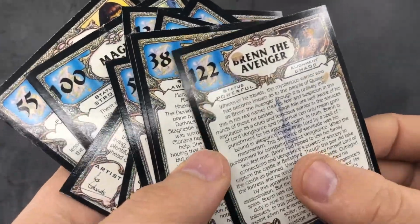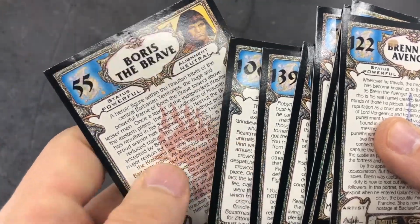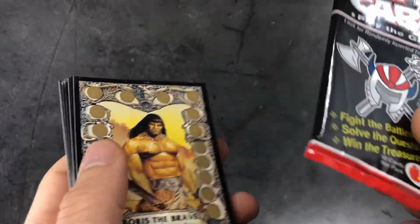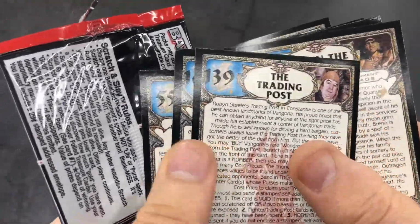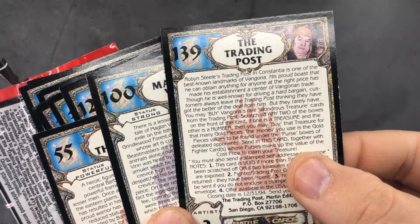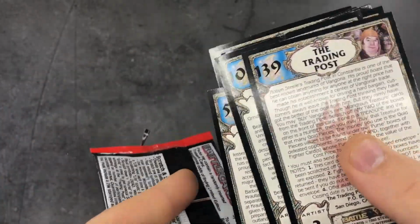Let's take a look at their numbers. Got 122, 38, 34, 59, 36, 64, 139, 155. There are, as it says here in the package, 139 cards. So, we got 139. We did get the last card of the pack. I love it when I get the first or the last card of the collection. So, the Trading Post was the last card. Man, I'm gonna have to find more of these. I absolutely love it.